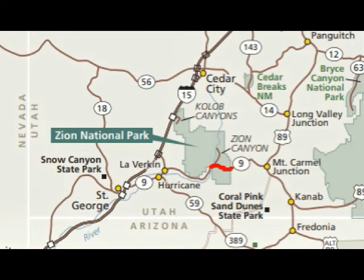So this is a time-lapse video. So it's a rapid trip through the park. Let's do it. Let me start with a map to orient you to what we're going to see.